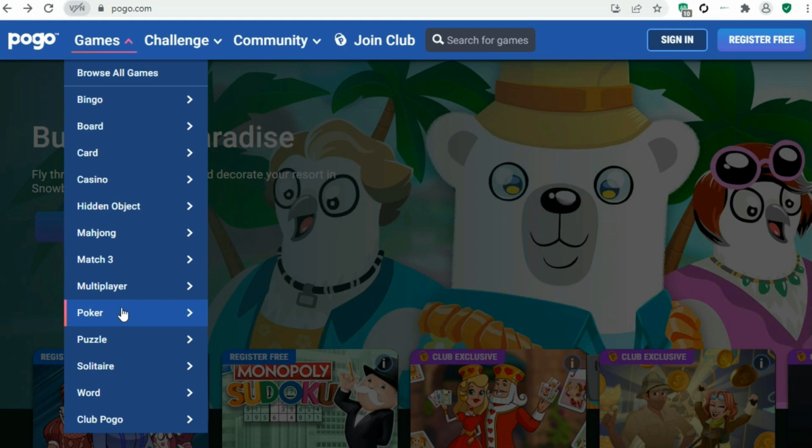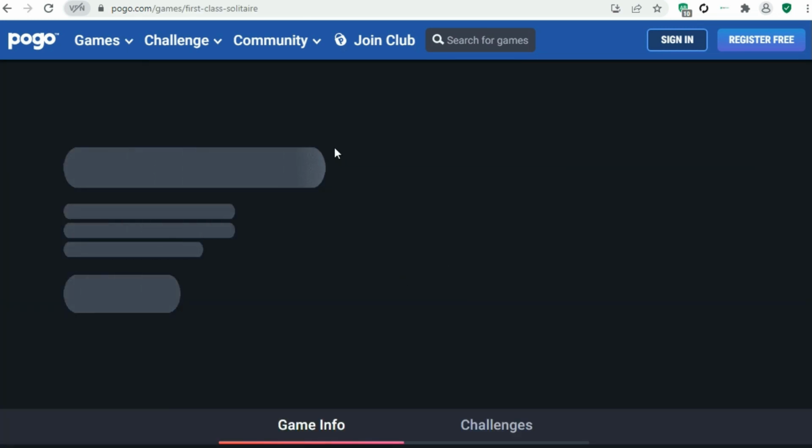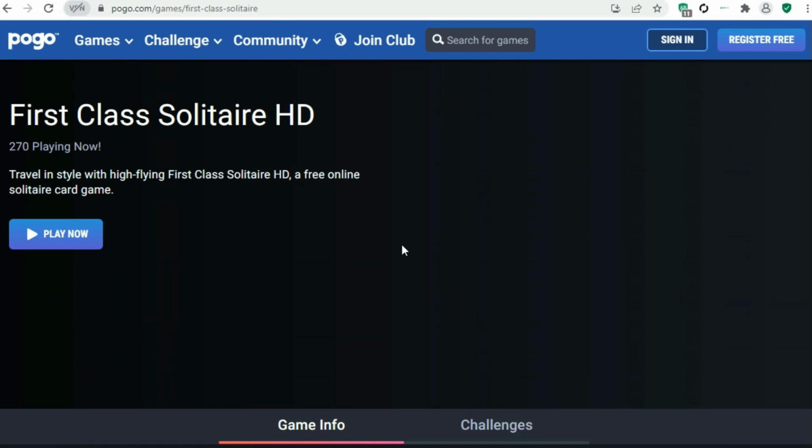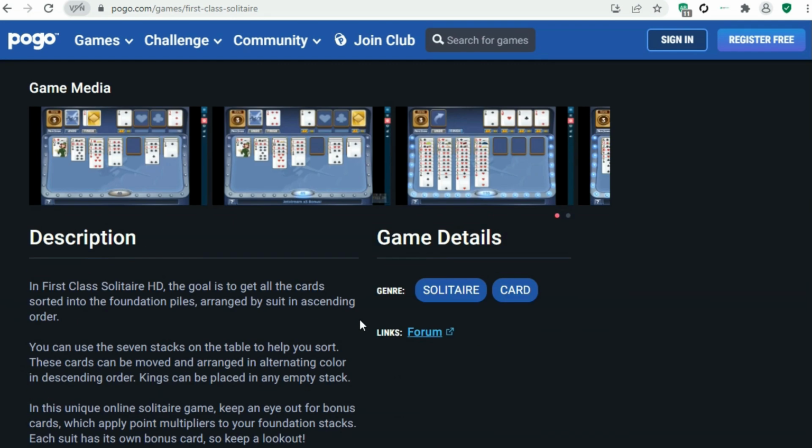So allow me to demonstrate one of these games to you. If you click on Solitaire, for example, you will be sent to a page that has additional information about the game, including instructions on how to play it and screenshots of what the game looks like.